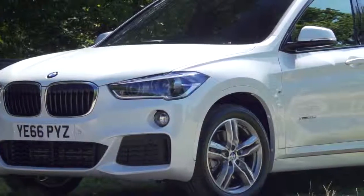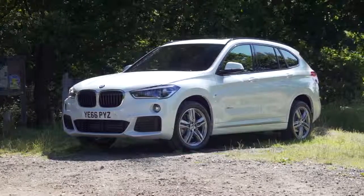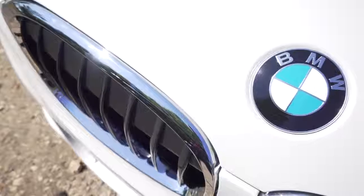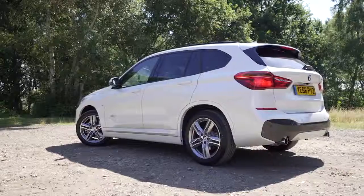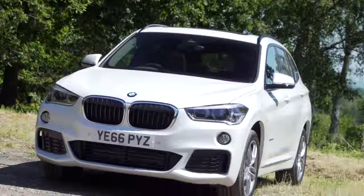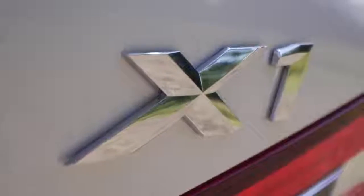It might look a little unassuming, but the BMW X1 was a real game changer. You see, it was one of the first small SUVs to wear a premium badge, and just as it had found when it relaunched the Mini brand, BMW discovered that buyers are willing to pay more for big car luxury in a small car package.